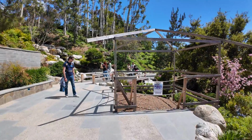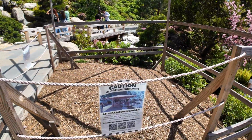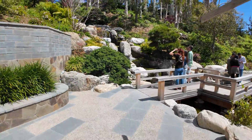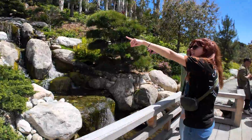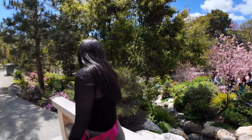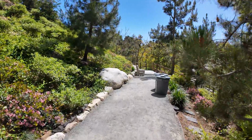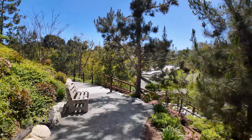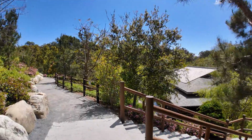Up here, they're building an Azumaya, a traditional arbor. That will be under construction until 2024, providing some interesting perspectives of this waterfall. They're also planning to build a tea house down over yonder, which is not yet open. There's another little building just down this way, so we're going to take the stairs to get down there.